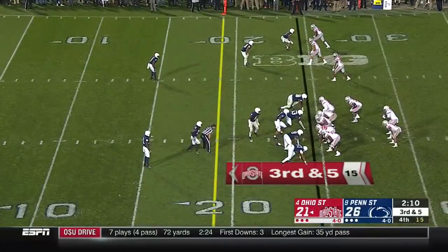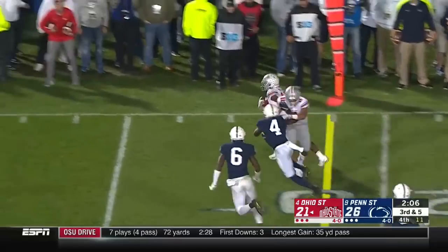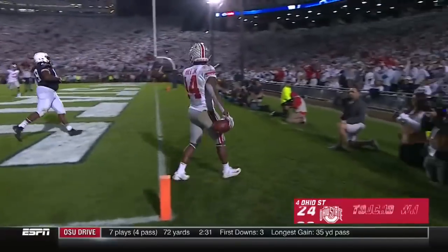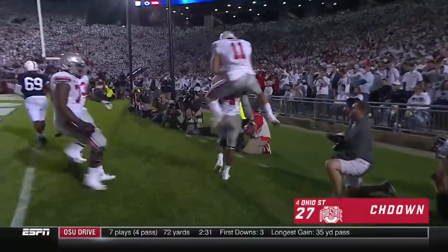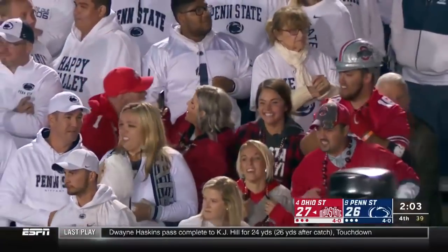Again, slot receiver uncovered. There it is. And they pitch it to Hill. Hill, first down. Still running. Touchdown, Ohio State. Buckeyes have the lead, 2:03 to play.